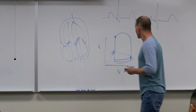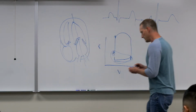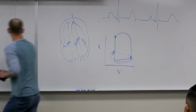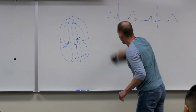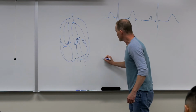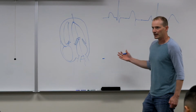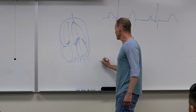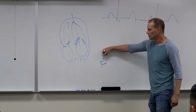And so when we put the gate here, what we get is basically a pattern, and we'll start with a healthy heart. So first we get this little isovolemic relaxation time. You don't need to pay too much attention to that, but it should be around 70 to 90 milliseconds. It's very, very short.